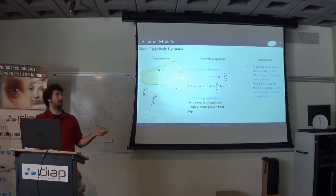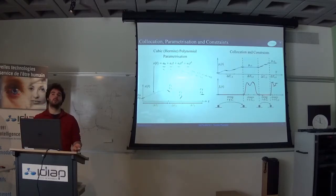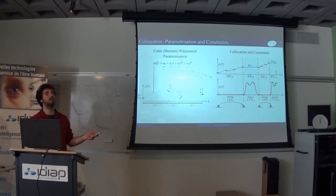The variables in your optimization will be the position of the center of mass and the orientation of the body. And then you will also have the position of the legs and the forces that the legs apply to the ground. This problem is formulated as collocation. Your dynamic is modeled as a spline, and you will have certain nodes to specify the waypoints of the spline.